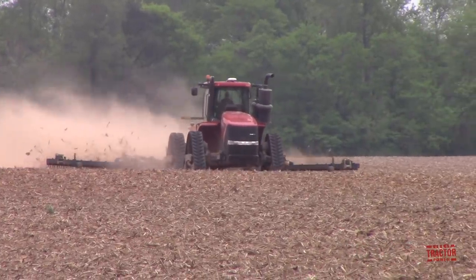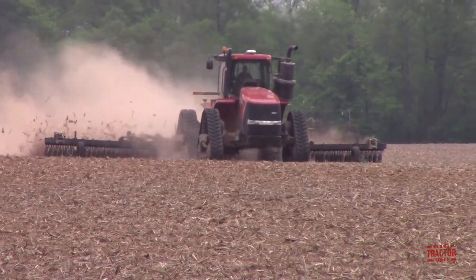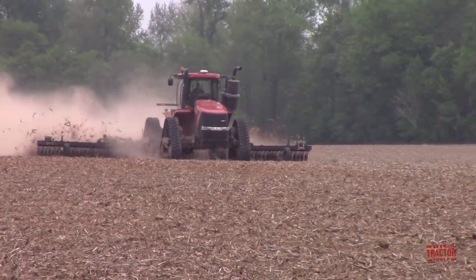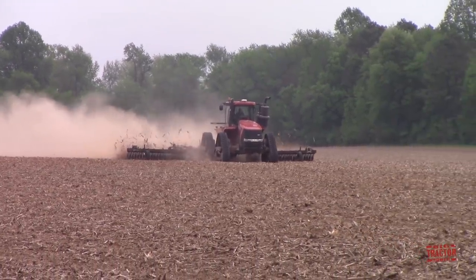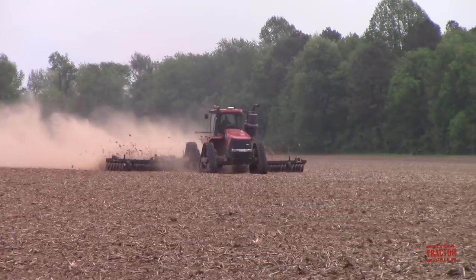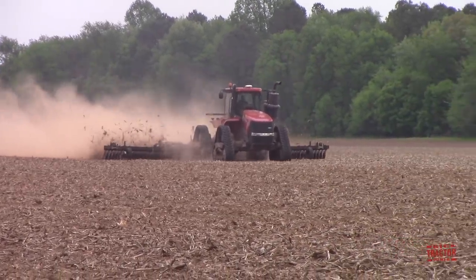Big Tractor Power fans. In this video, we're going to spend some time out in a Western Kentucky field with a Case IH 470 Rotary Steiger Tractor and Yetter 3541 Rotary Hoe. This implement is a machine that most farmers never want to have to use, but are glad to have one on hand when it's needed.